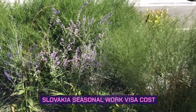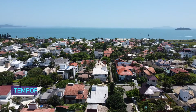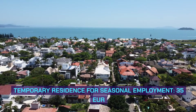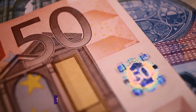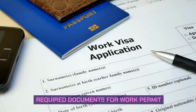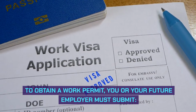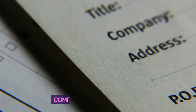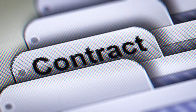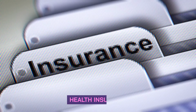Slovakia seasonal work visa cost. Work permit, free of charge. Temporary residence for seasonal employment, 35 euros. Schengen visa fee, 60 euros. Required documents for work permit. To obtain a work permit, you or your future employer must submit a complete application form, employment contract, accommodation proof, and health insurance.